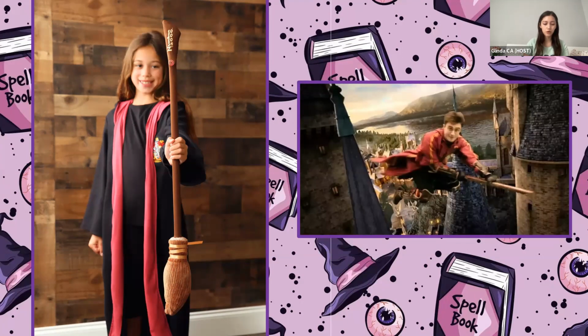Quidditch is a fictional sport invented by author J.K. Rowling for the book series Harry Potter. It is a dangerous but popular sport played by witches and wizards riding flying broomsticks. Flying broomsticks is a strenuous activity which burns a lot of energy.